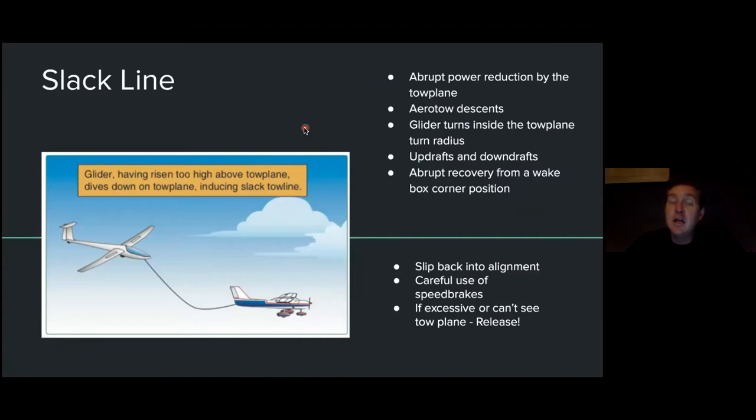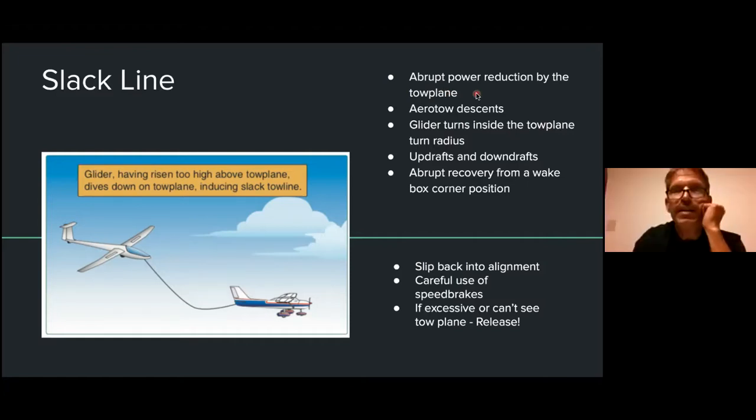There are things that can cause natural slack lines, right? We can induce one ourselves, which is kind of fun to fix, but things that can happen naturally would be an abrupt power reduction by the tow plane. I can imagine an engine failure by a tow plane would be pretty drastic, and you would see that as a slack. And Jeff, I think on that cross country tow, you actually ended up releasing because of this issue, didn't you? Yes, I did. I was planning on releasing about that time. But it made it a little more urgent.